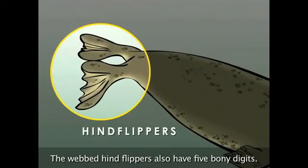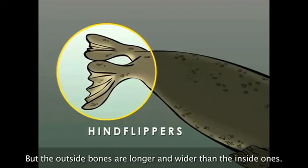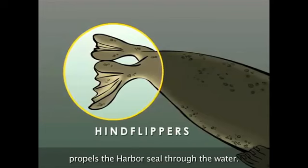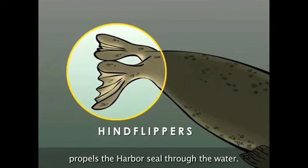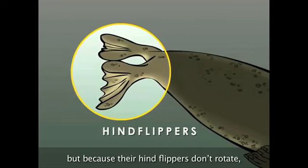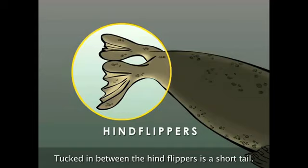The webbed hind flippers also have 5 bony digits, but the outside bones are longer and wider than the inside ones. Moving the hind flippers from side to side propels the harbor seal through the water. Harbor seals are very graceful swimmers, but because their hind flippers don't rotate, they're very clumsy on land. Tucked in between the hind flippers is a short tail.